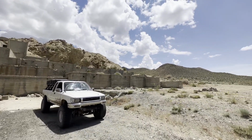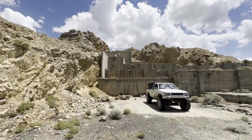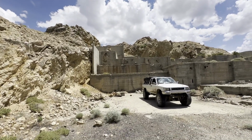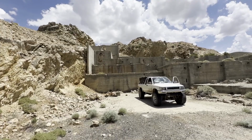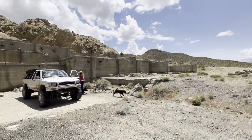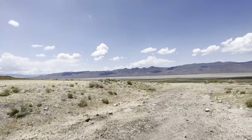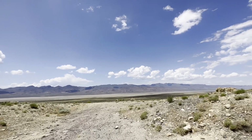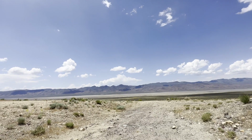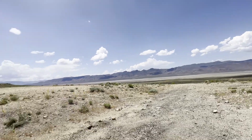These are the MGL mine ruins. I believe it was owned by somebody else before, and then MGL or someone by that name or close to it bought them, and it was a tungsten mine. So we are here, and the pups are out, and we're gonna hang out for a little bit. These hills behind us are pretty much cutting us off from Pyramid Lake. Pyramid Lake is right on the other side.